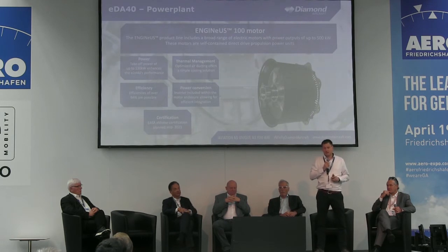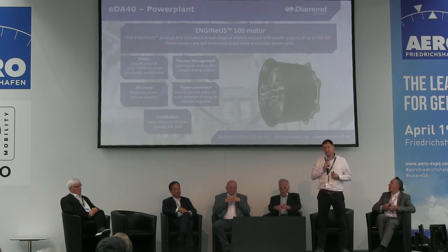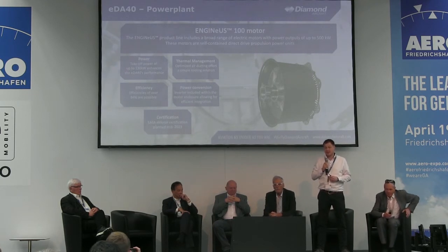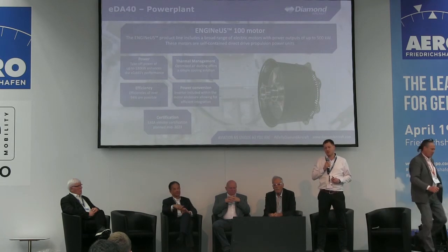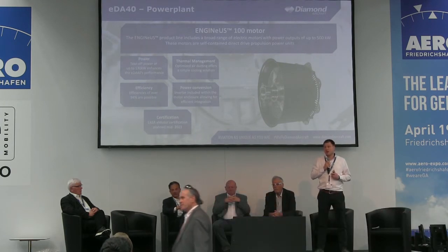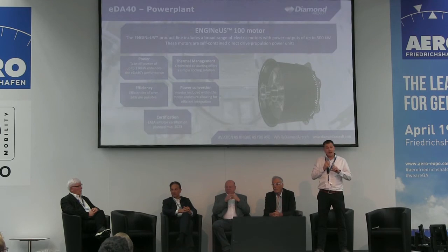And then the Ingenious 100 motor. So the Ingenious is actually a product line offering a range of electric motors from single-digit powers all the way up to 500 kilowatts. Ours will be approximately 130 kilowatts, and it actually will enhance the eDA40's performance. Thermally, it's quite easy to manage because it's an air-cooled motor, meaning with some simple ducting, we can keep the temperatures under control. And the efficiency will be well over 90%, and above 94% in the cruise flight.